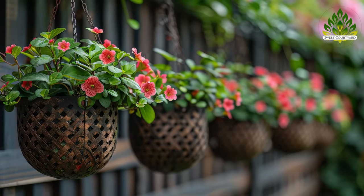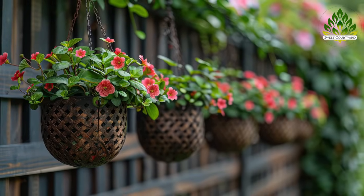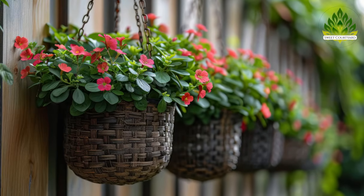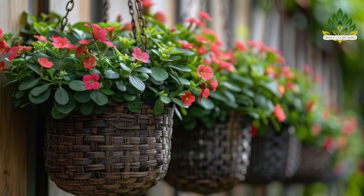By embracing the potential of fences and walls as opportunities for creative expression, homeowners can transform their small gardens into enchanting retreats that reflect their individual style and personality, making the most of every inch of available space.